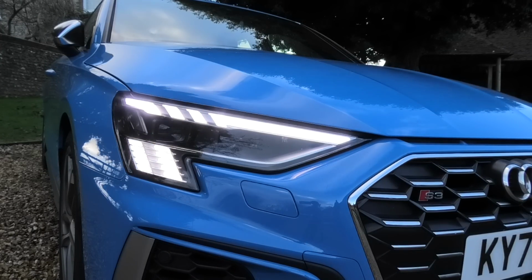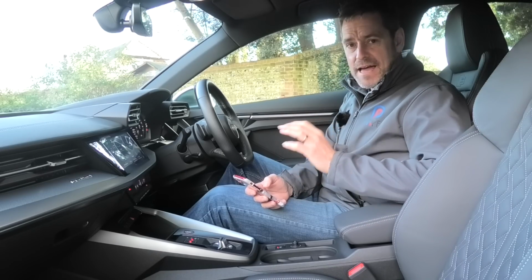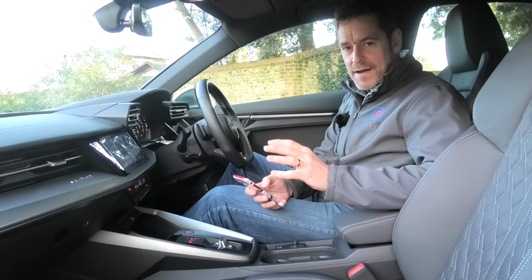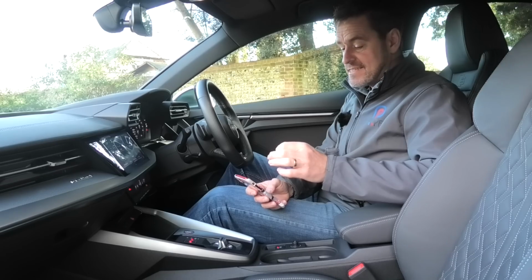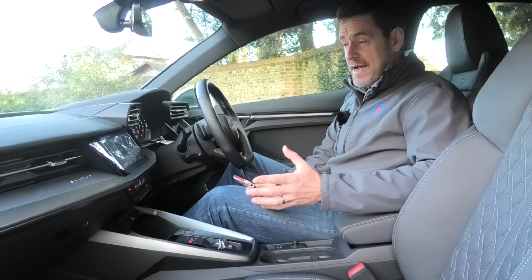But I have to say that this car is fitted with the Matrix LED headlamps, and honestly, if you're buying an Audi and you don't spec Matrix LED headlamps, you need your head testing, because that is the best option that Audi do. It is simply brilliant, and that's all I need to say. I know I've raved on about it on a few videos in the past. And then the only other really big expensive option this car's got is the Bang & Olufsen upgraded sound system, and that's an £865 option.